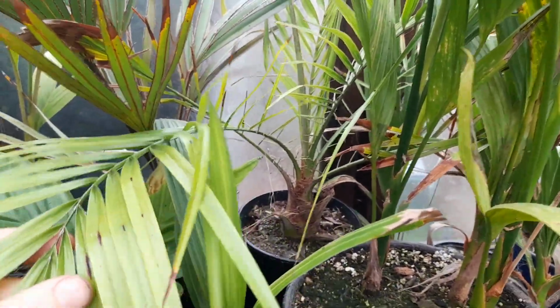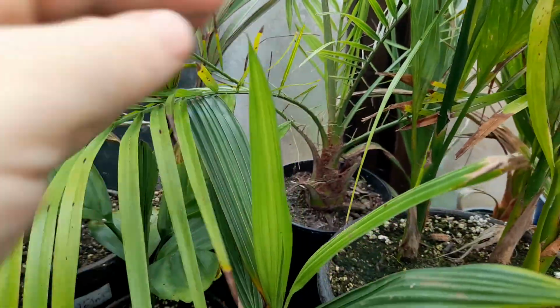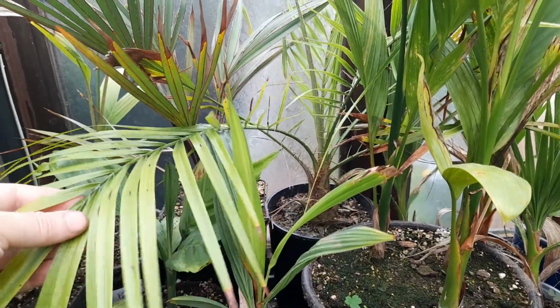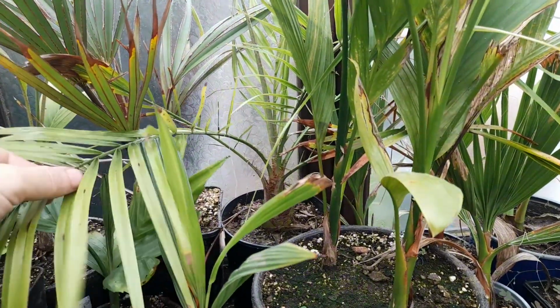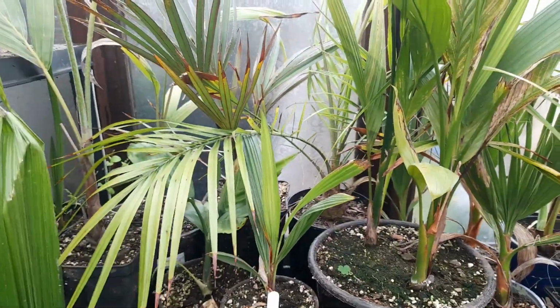And we've got the Phoenix roebelenii pushing out a new frond there, looking good. I think out of all the Phoenix, that is the best, most tropical looking one. Obviously not hardy outside probably, but they can take a frost.